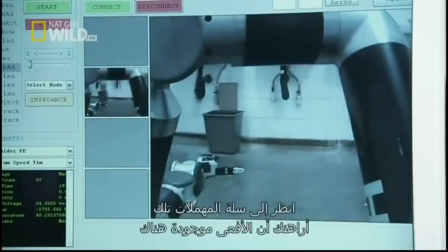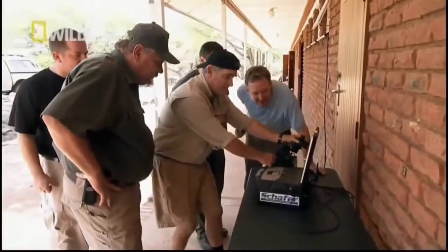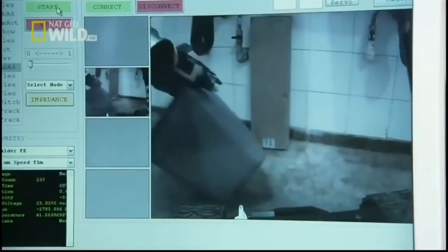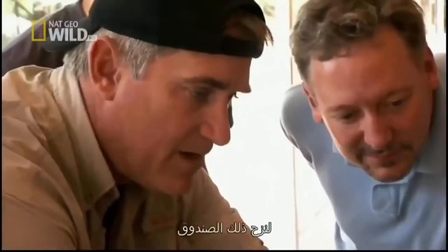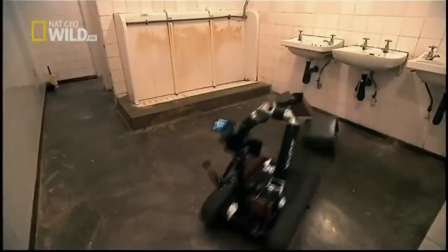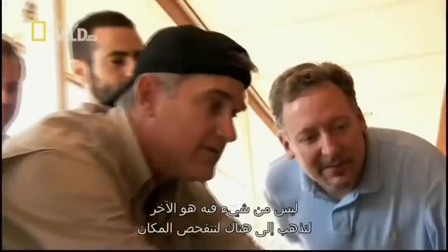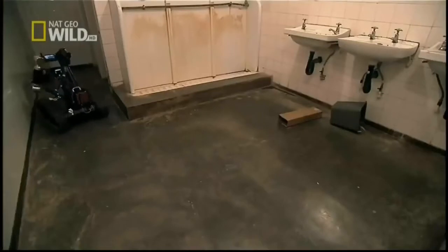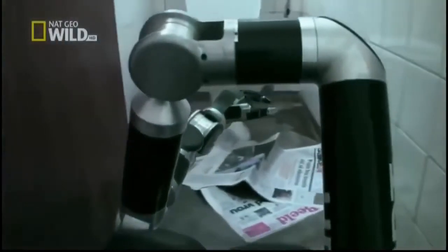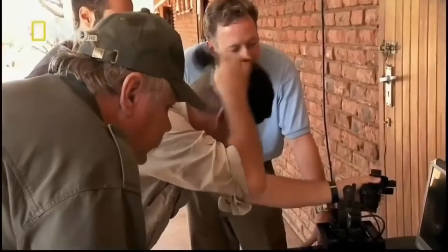Look at that trash can. Okay. Yeah. That's where it's at. I'll bet you anything the snake is in there. Let's move that box. Yeah, there's nothing in that box either. Let's go over here and check this out. I'm gonna try to push that door open. Oh, nice. There's no sign of the snake. This is stressful.